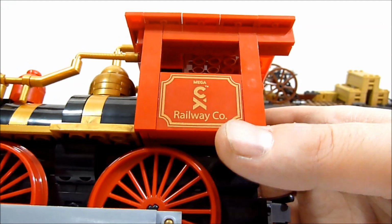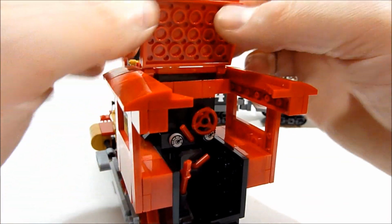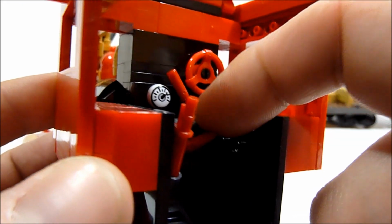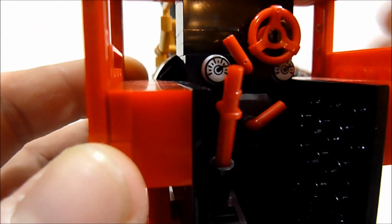The logo is a little bit modern to be from the 1800s, but you get the idea. And you can raise this roof piece so you can access the interior a little bit, where you'll see nicely printed dials and things like that. You've got an opening port to the steam engine here. There's nothing really inside. It would have been nice to get some little flame pieces or something in there, but it's all just part of the structural build.